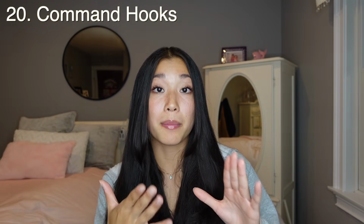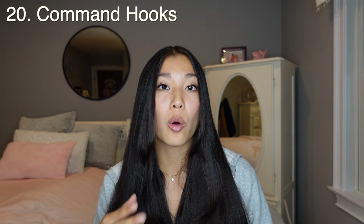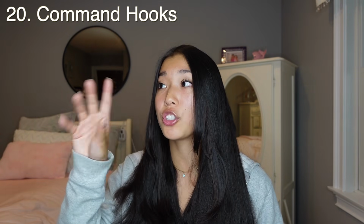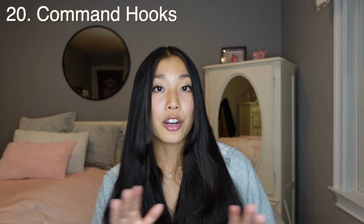This is a specific brand, but command hooks are fantastic and you need to get them. If you want to decorate your dorm at all or just put command hooks up to hold a jacket or hold a bag or really hold anything, definitely get command hooks. I know for a fact you can get these at Walmart. A water Brita. This is like an absolute necessity for me because I'm the biggest water snob. It's kind of embarrassing, but what can I say? I love my clean, filtered, purified water.